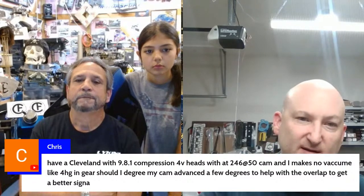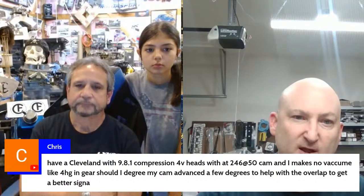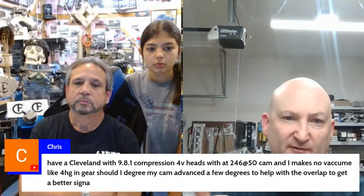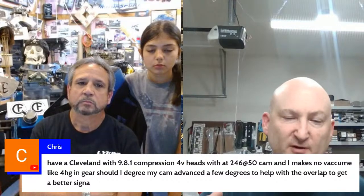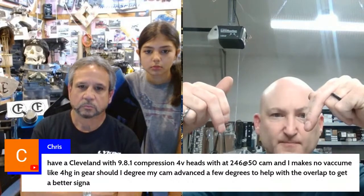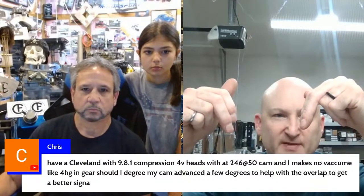I noticed that he put the 050 duration on there, but all of that relies on your lobe separation angle and your advertised duration. Those two things control your overlap, which controls how much manifold vacuum you have. Overlap is when you have both valves open at the same time. If you have both valves open at the same time, there's no way that you can build vacuum. Your piston has to pull against a closed top in order to build vacuum.